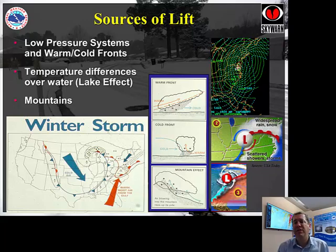Temperature differences over lake effect. We don't get that here in eastern North Carolina per se, but if you have friends over toward Asheville, Hickory, the western part of the state, certainly Mount Mitchell, you get a northwest flow, you can actually get lake effect snow showers off of Michigan, even that far downwind, because of that extra lift over the mountains. Not unheard of to have some bay or sound effect snow down here, but usually just doesn't get quite cold enough as frequently.